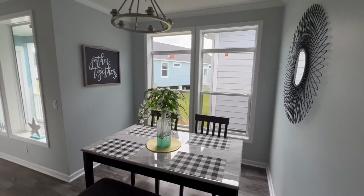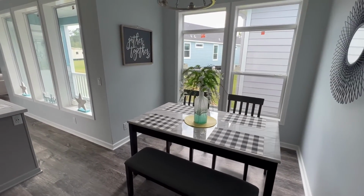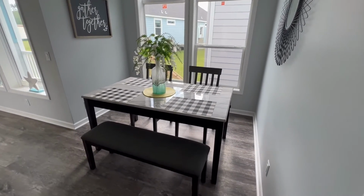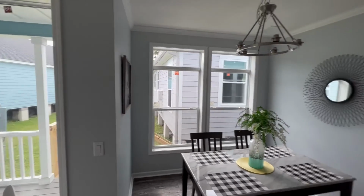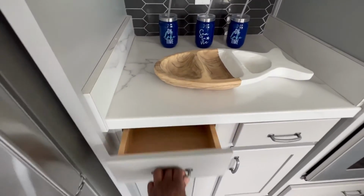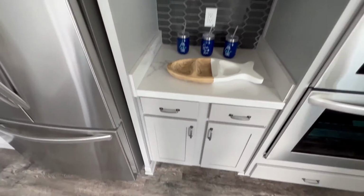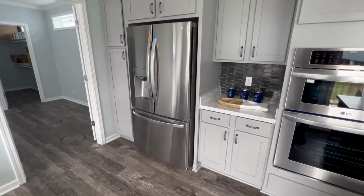So this is your dining room area. Now you could probably put six. They have 2 chairs and 1 bench right here, but you could also put up to 6 chairs if you really wanted to. So this is your dining room area, you guys. All right, I don't want to overlook anything. I'll get y'all a look at a couple of drawer spaces. I know you guys like to look at drawers, right? And then more cabinets. And of course this kitchen has the stainless steel appliance package.